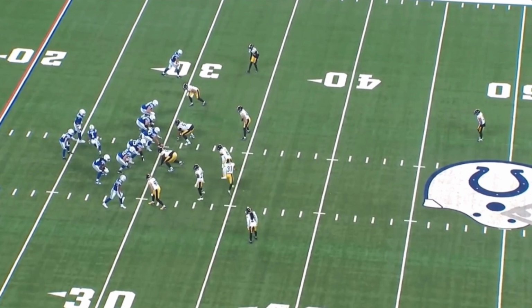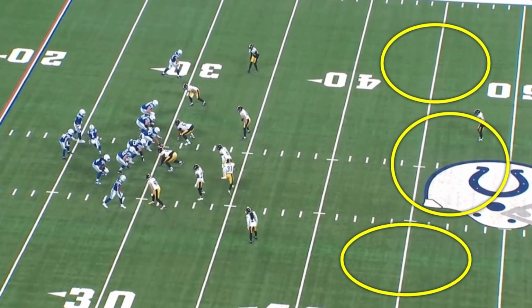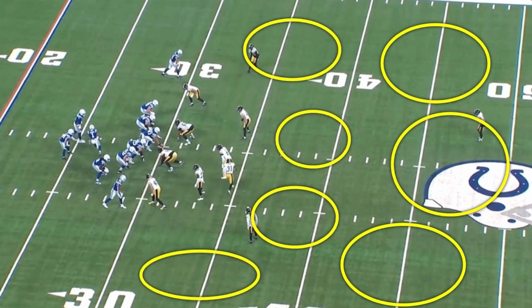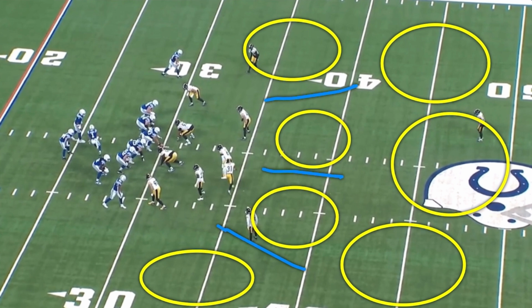So typically, let's do this again. You get the zones pulled up. This is your typical cover three responsibilities. What offensive coordinators will try to do is scheme things up where you're attacking in between, in these windows. Cover three specifically is really weak here in the seams. Think about all those times that Tom Brady would hit Rob Gronkowski wide open up the seam. Why is that? Cover three defense.